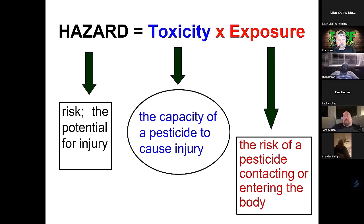But with toxicity, it is the capacity of a pesticide to cause injury. Now, you can have low toxicity or you can even have high toxicity, but it's that exposure, or the number of times that you are exposed to it. So a low toxic pesticide with repeated use can eventually build up on you, and it definitely builds up on our PPE that we must clean or change out every so often. And so this exposure is basically the risk of the pesticide contacting or entering your body.